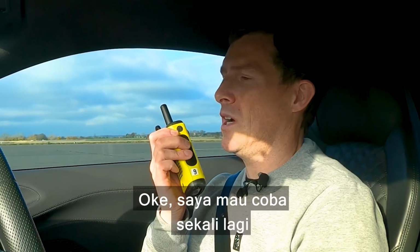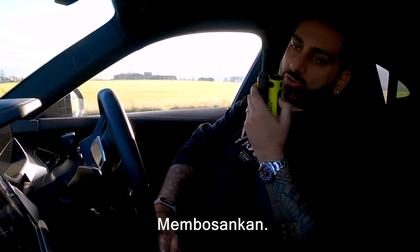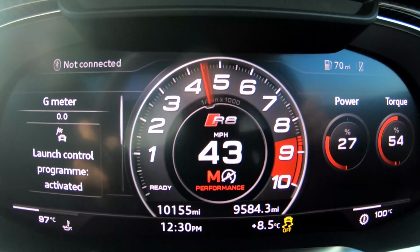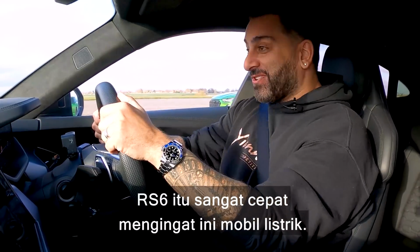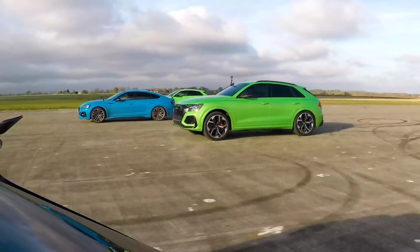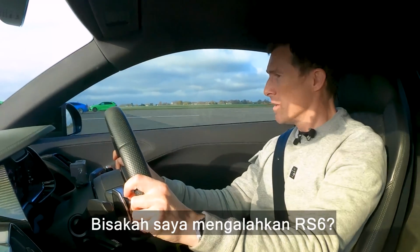Okay, I'd like to try it one more time, because this car just bogged down. And R8, since they've updated them, they just seem to bog down on launch, changing from first to second. Boring. Come on, do better this time. Launch. 3, 2, 1. Come on! That RS6 does very well considering this is electric. Pointless. I'm out of here. Oh, can I beat the RS6 though?